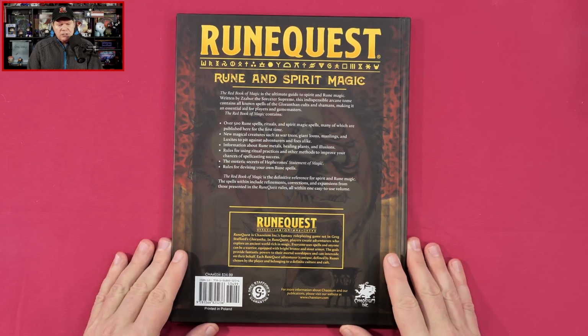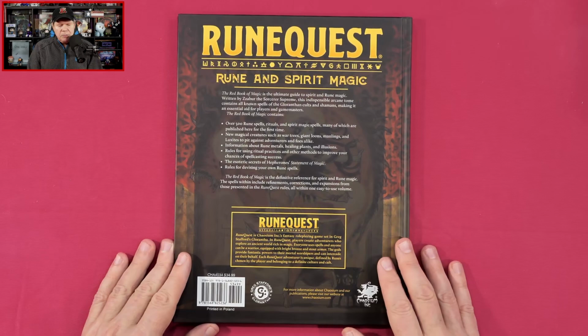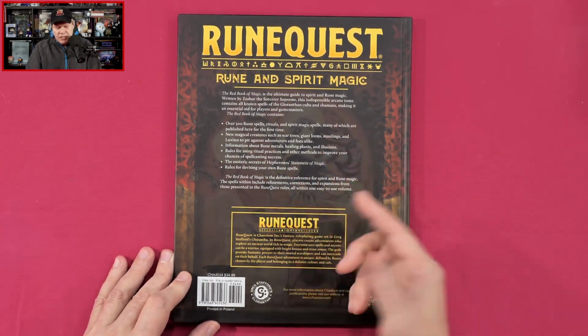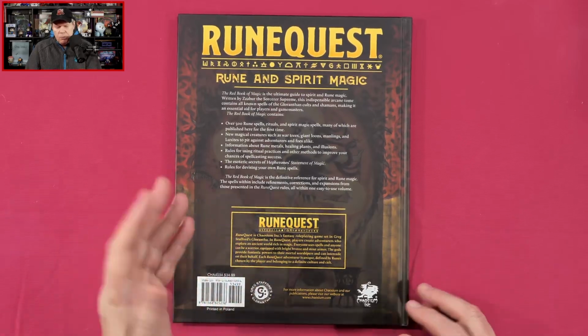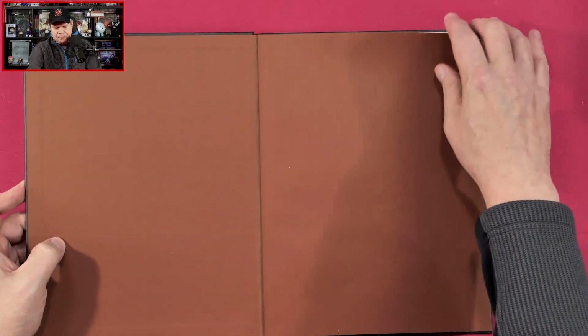The Red Book of Magic is the ultimate guide to spirit and rune magic. Written by Zabur, the Sorcerer Supreme, this indispensable arcane tome contains all known spells of the Gloranthan cults and shamans, making it an essential aid for players and game masters. That's going to tell us what this contains, but we're going to be diving on in to take a look ourselves.